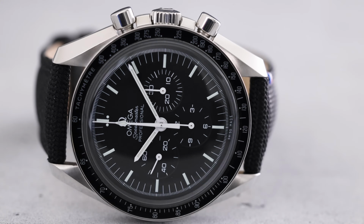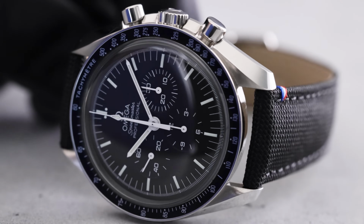I wore a Timex Ironman that night, and 3 decades later, that original fascination with space and watches has come full circle as I review the best-known space watch of all time, the Speedmaster Moonwatch Professional.